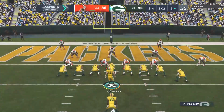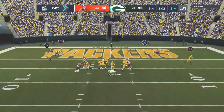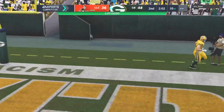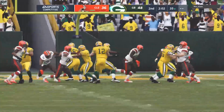So now Rodgers will lead the Packers up to go for 2. To throw, it's Rodgers. And this is going to be caught. It's good. And that extends their lead by 2 more. Packers 48, Browns 36.